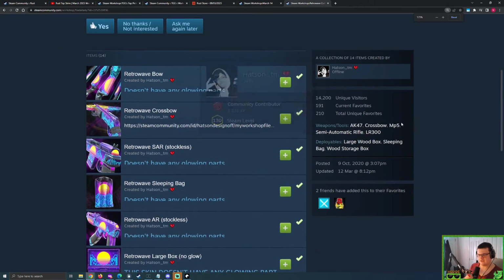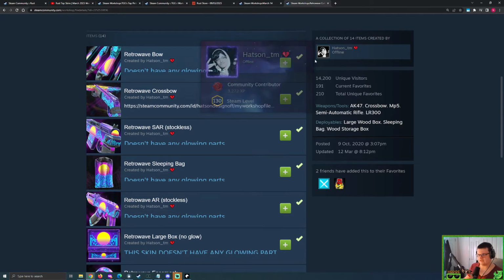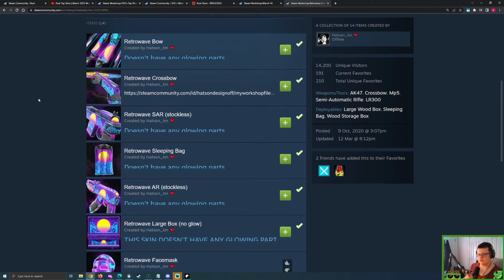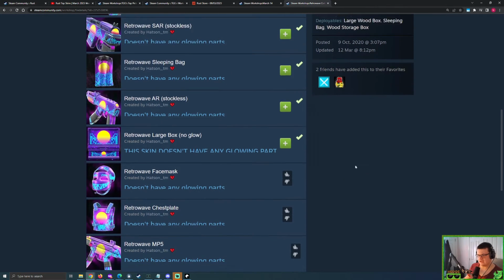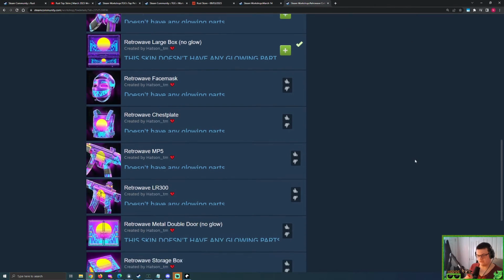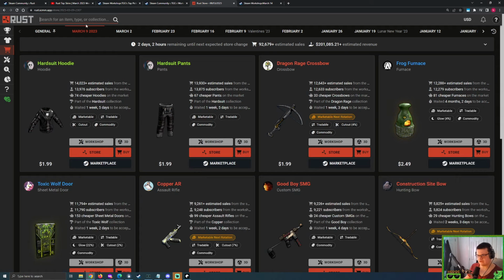These skins came out a good few years ago. We've had bows, hats, and I don't need to look at you too long. You do look good, don't worry. You got the crossbow, you got the SAR, you got the sleeping bag, you got the AR, you got the large box. We've had loads of other skins submitted, but they weren't accepted. There was a long break, and now we see the return. So, gentlemen, let's go take a look at the Retrowave collection.